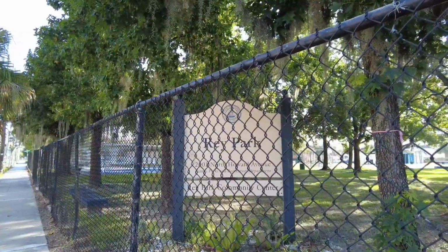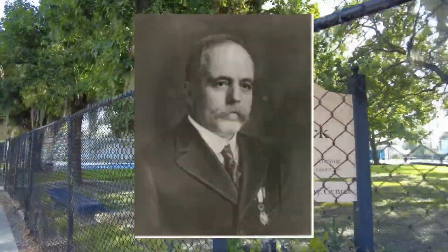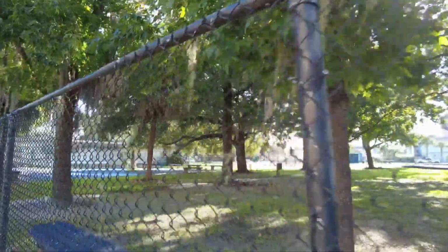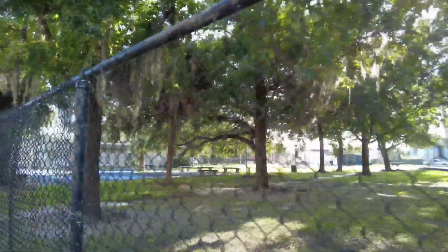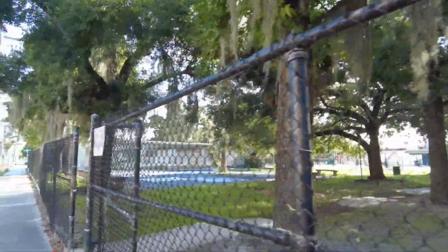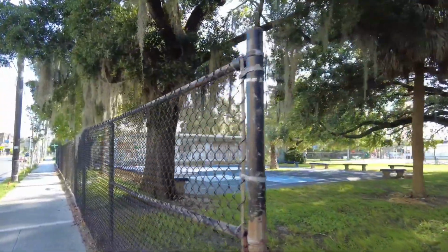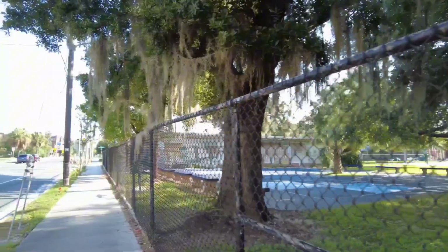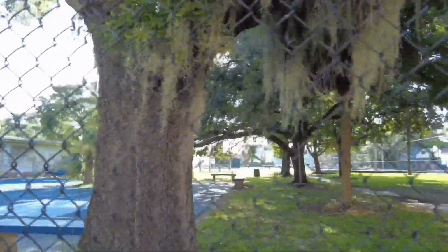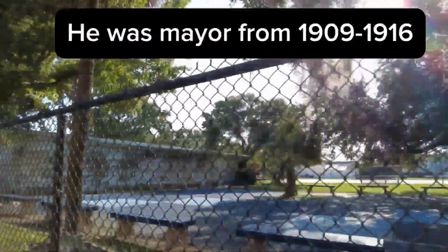Here's Ray Park. It's named for Peregrino Ray. Peregrino was a factory worker who had emigrated here to West Tampa from Spain. He eventually rose up the ranks and became a factory owner, and after that became a politician. And he was the mayor. He was a two-term mayor of West Tampa when it was its own city. I believe in the 1913 range, the early 1910s.